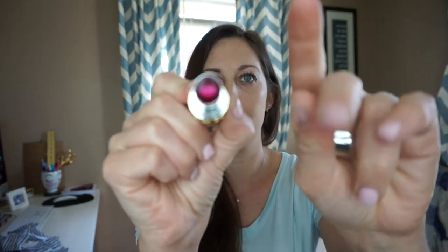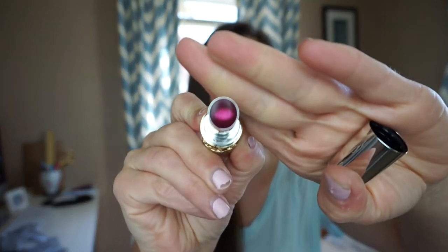And the next one is the Dare Me Plum. This color is much more of a plummy color, but they're really, really sheer. So I think that might be a good color that won't be as scary as this. So we'll try those and see how that all goes. So that was my Sephora haul.